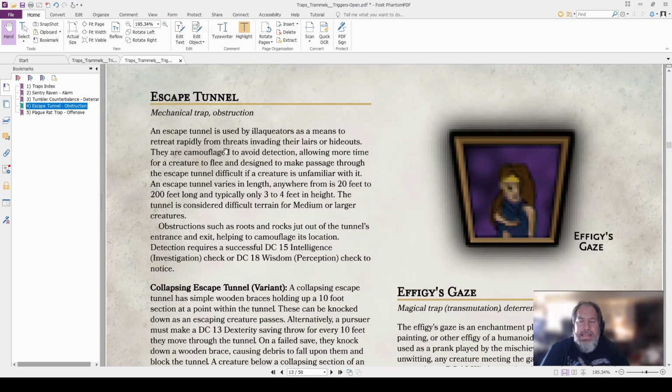The next one I want to take a look at is this escape tunnel. Now, this I really like, right? Because I don't think there are enough opportunities for the bad guys to get away. I think a lot of times you fight to the death, or when someone does want to run away, they make a roll and get out of combat, you tell the story, and away they go. But something like the escape tunnel is something you could plan for ahead of time, right? You could go into the battle knowing that the villain is going to escape and build that into the storyline.